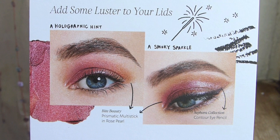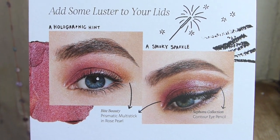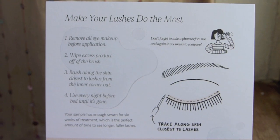And let's see, Bite Beauty. They showed it just smudged out on the eyelid, and then also with the Sephora Collection eye pencil smudged in there. And then it shows you how to use the lash serum, which obviously I would not use when I'm about to put on makeup.